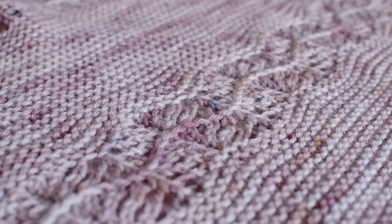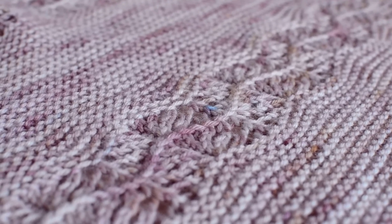I have absolutely loved working on this piece, not only because the yarn itself was absolutely stunning, but also because it was quite a meditative knit, as there's a lot of garter stitch, a little bit of lace, some Estonian braids, which are probably one of my favorite stitches to make and to look at. I just love it so much. And a little picot bind off, and that's it, pretty much.